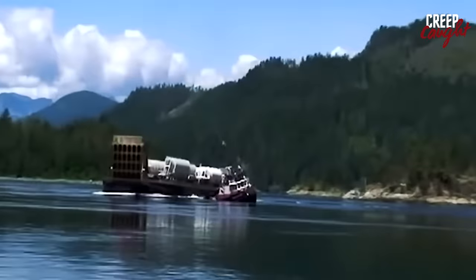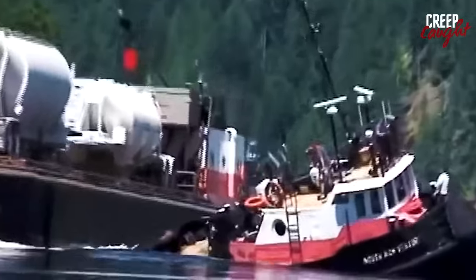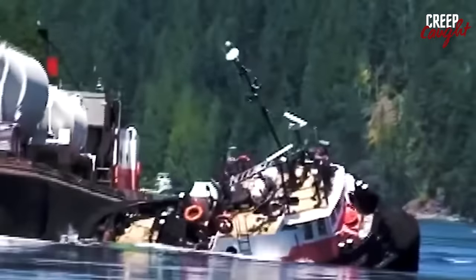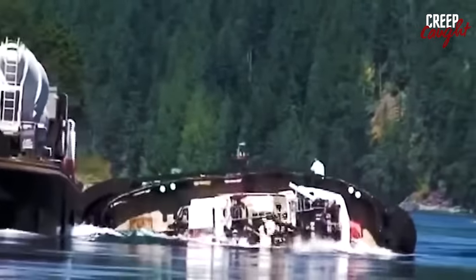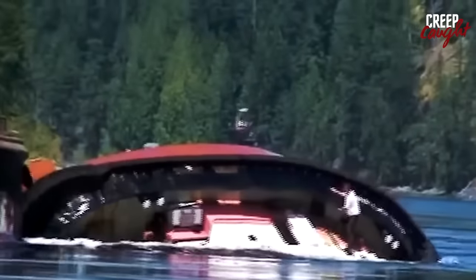On July 19, 2009, near the coast of British Columbia, a tugboat flipped over while it was turning. You can see the boat turning upside down in the water, with its bottom facing upwards and the propellers still spinning.